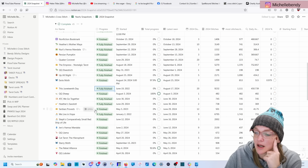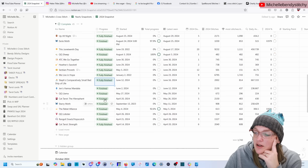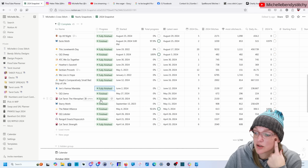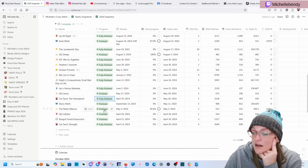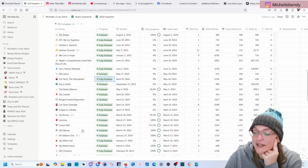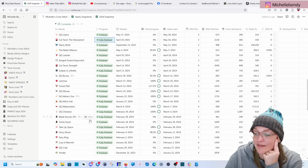Quirky Quaker Sheep, not fully finished. Serbian Proverb, I gave to someone to fully finish. Steph's Comparatively Small. Jen's Hamsa Mandala. Quirky Quaker Llama needs to go in my journal. This one, fully finished. Starry Moth, I need to send. Rebel Alliance, not ready. So there's a lot. There's a lot that need to be fully finished. Plus I have all of them from last year, right? So there are plenty of things to do.